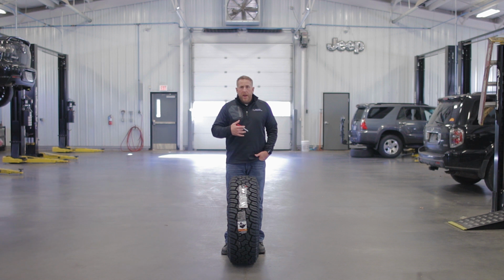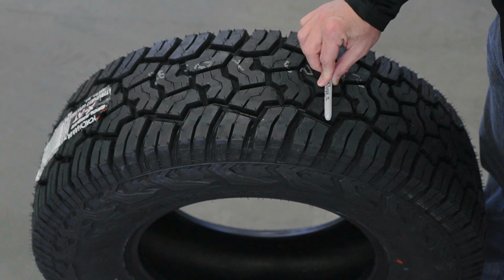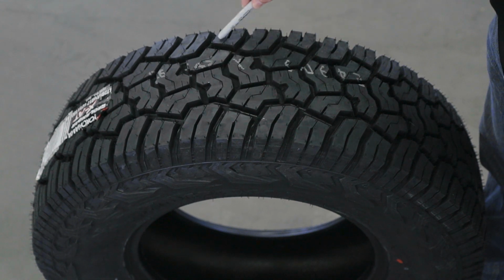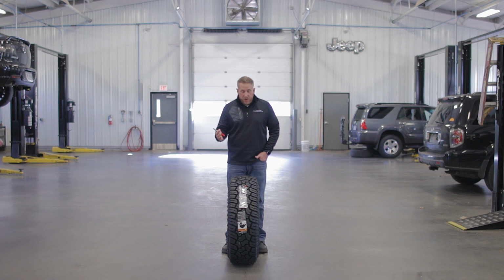So what they call it is five pitch block variation. And so what that means is these blocks, there are five of them in a row and they're all different sizes all the way across the tread of the tire. So that's a really unique feature that really helps. So this tire is actually a little bit quieter than the Nitto Ridge Grappler.